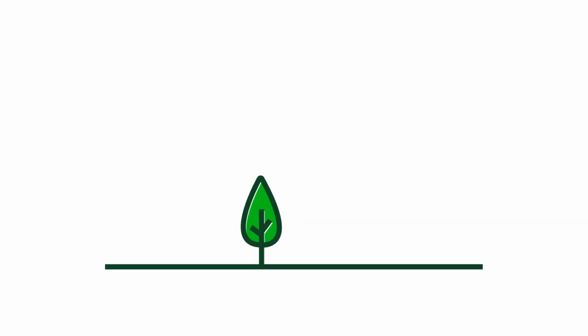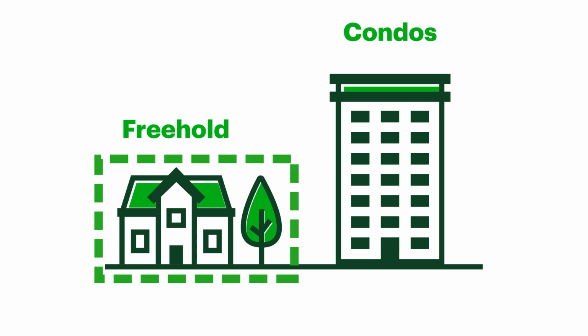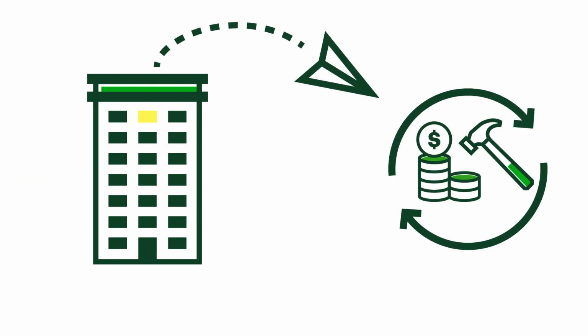For homeowners, there are 2 common types of properties to also factor in: freehold or condos. With a freehold home, you are responsible for taking care of your home and the land that your home sits on. With a condo, you're mainly responsible for the property inside your unit. Condo fees are used for the upkeep of the condominium complex and to top off the reserve fund. The reserve fund is managed by a board of directors and is usually used for extraordinary expenses.